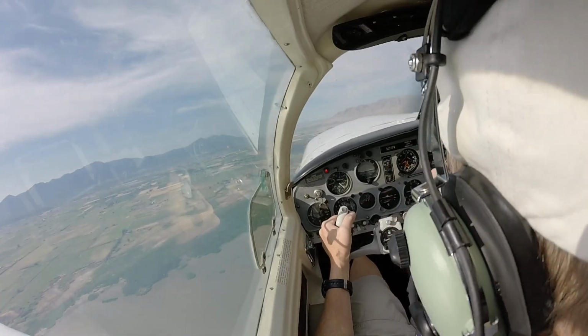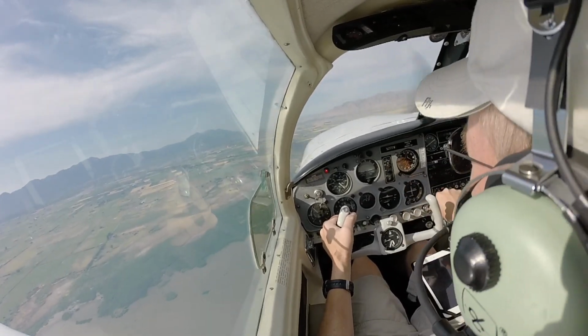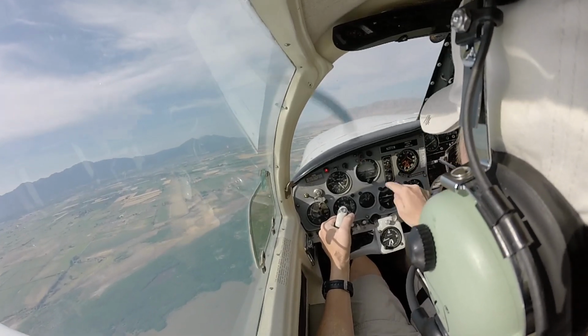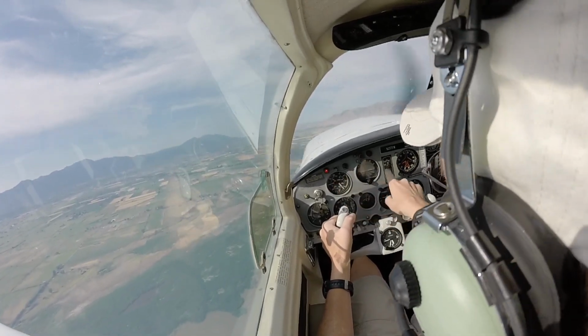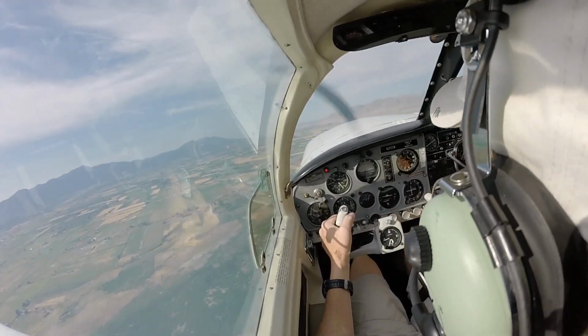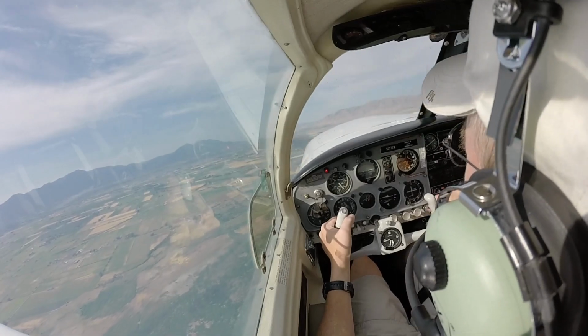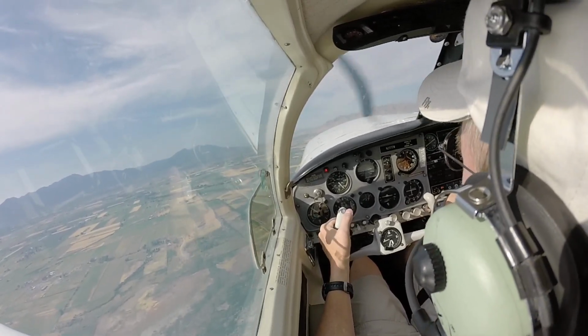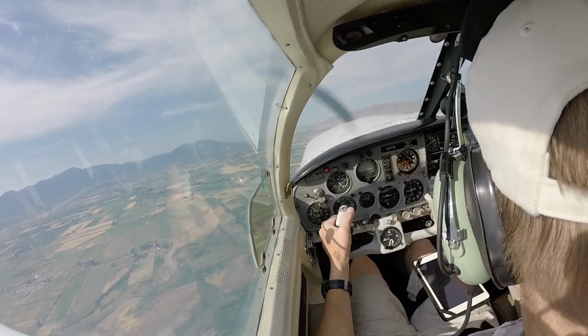Always trying to get used to where all the gauges are. Each plane is slightly different. Yeah, I'm used to this right here, this being over, this being down here on the Archer, different order. Now let's do our little takeoff checklist, or after takeoff.